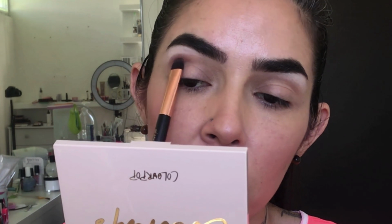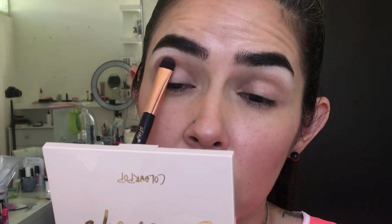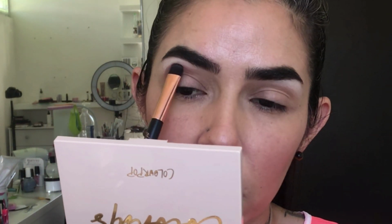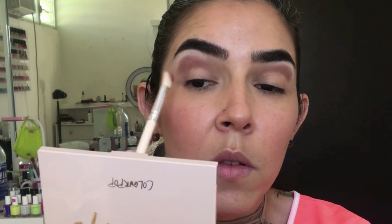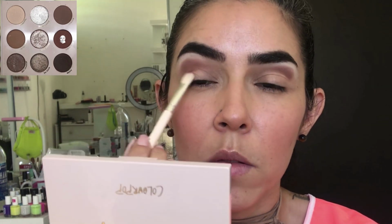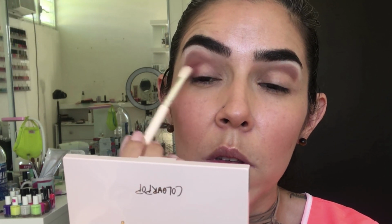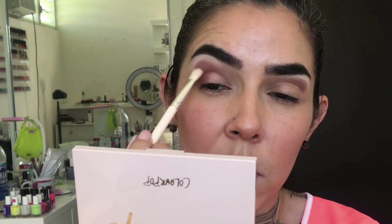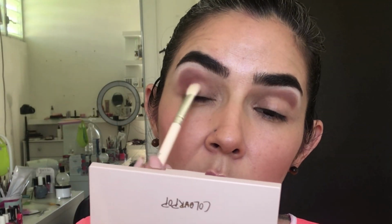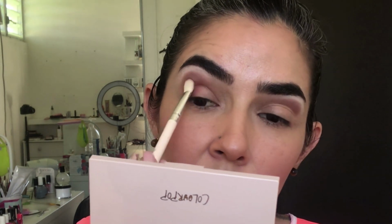Then with the same brush, I'm gonna go to the shade Coolada, which I'm going to apply above my natural crease, and I'm going to press this eyeshadow where I want it to be. Then with an angle brush, I'm gonna go to the shade Shell Yeah, and I'm gonna apply it in the last third of my eye. Firstly in my outer corner, and what I have left over of it, I'm going to apply towards my crease and going a little bit above the shade Coolada.